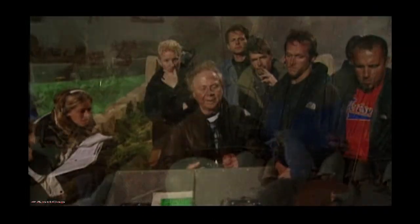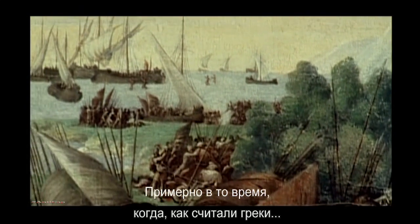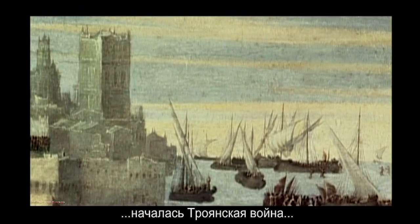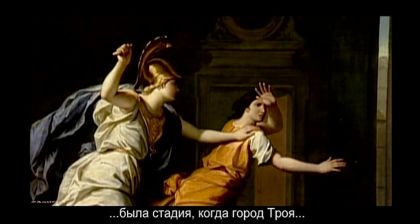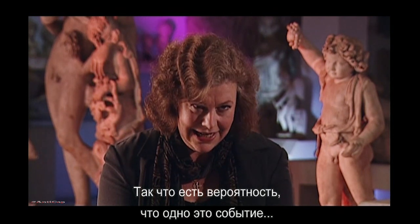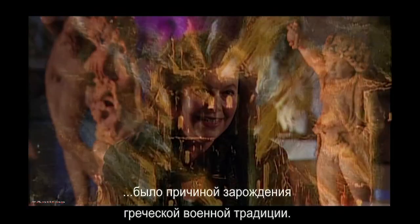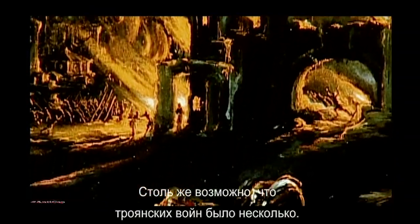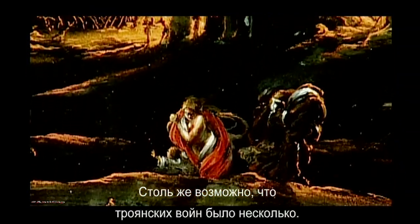At about the time when the Greek tradition felt the Trojan War had happened, there does seem to be a stage of the city of Troy that was attacked and was destroyed by enemy action. So there is the possibility that that is the single event that was behind the Greek tradition of the war. Equally, there's a possibility that there was more than one Trojan War.